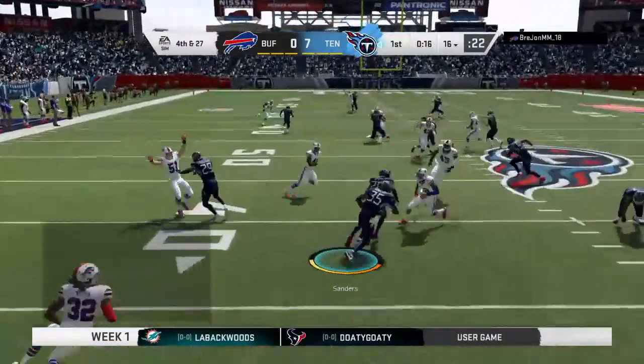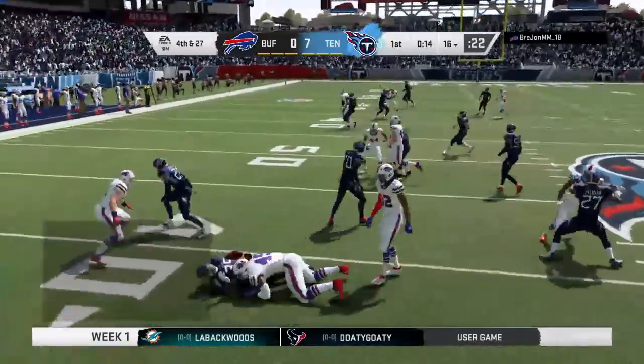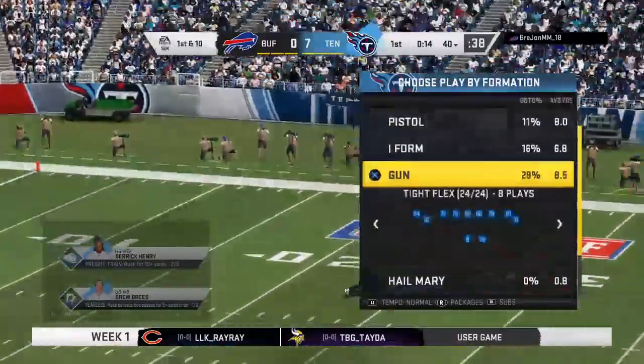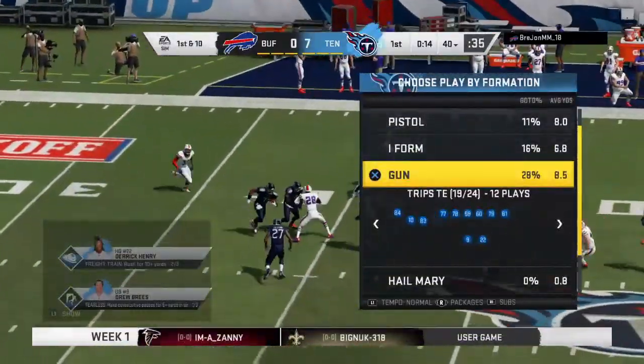And Sanders now to return. Well, he wasn't too far from breaking that. Officially, give him 15. And it'll be Titan football.